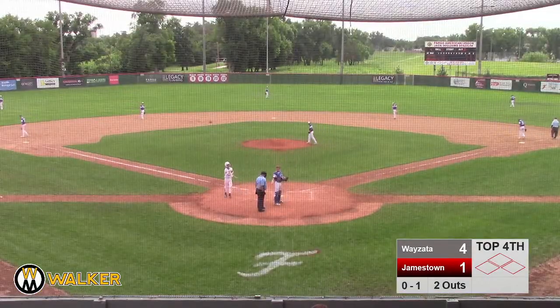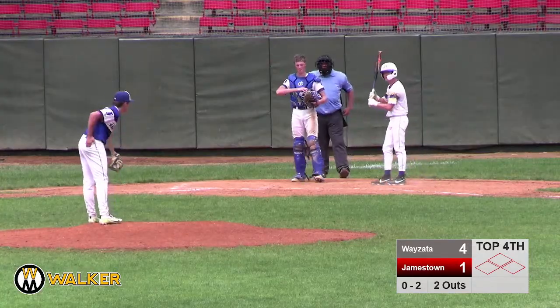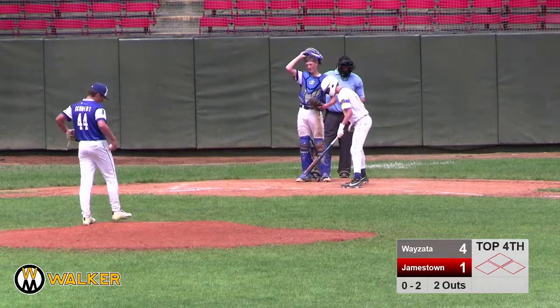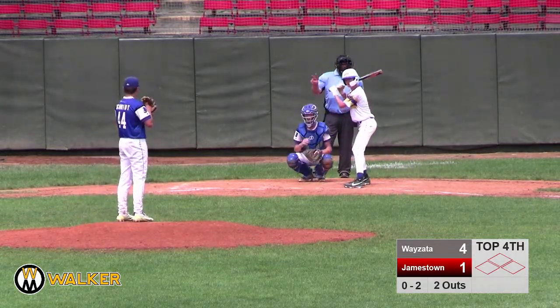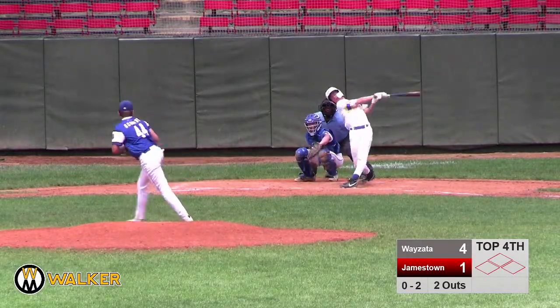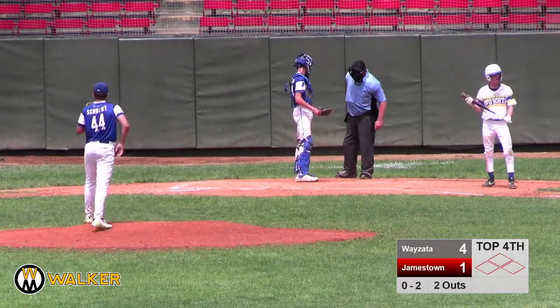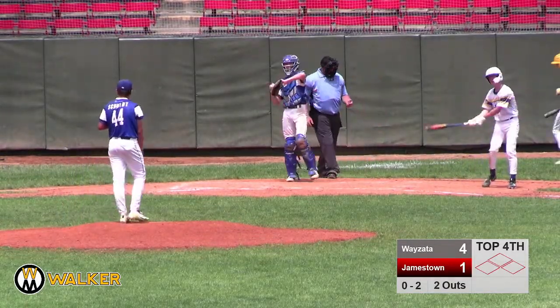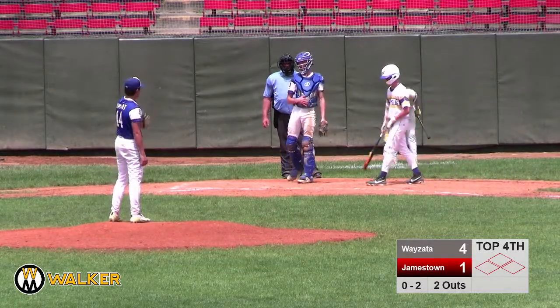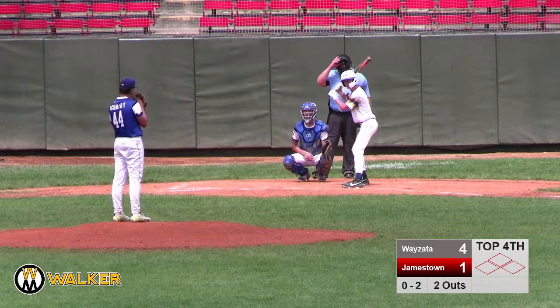0-1 pitch is fouled off. It's now 0-2. Nearly hit someone. These trees at Jack are usually pretty protective, but when it gets him just right, it can be hard to see the ball and hard to protect yourself. Yep. The 0-2 pitch, he fouled off. Always got to be looking out for the ball. Remains 0-2 with 2 outs.